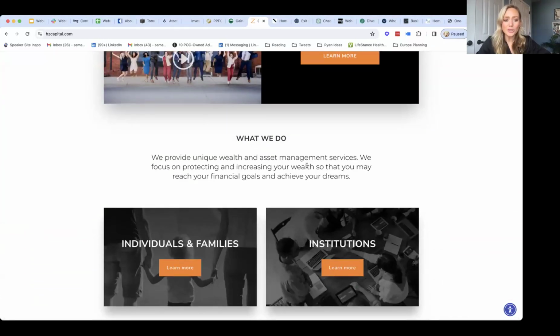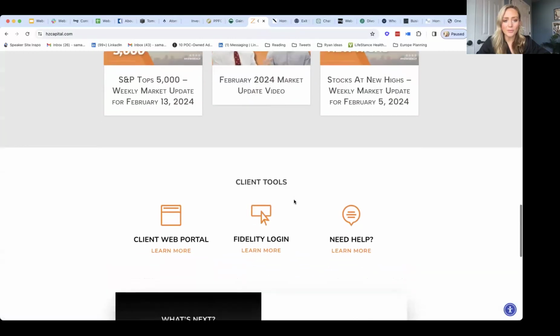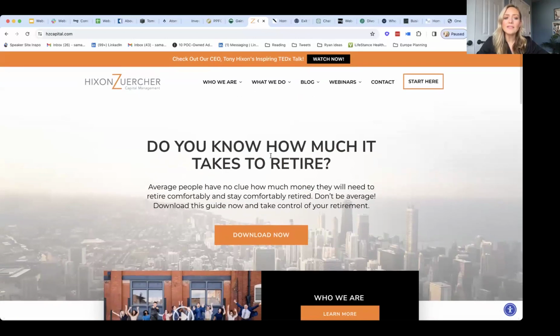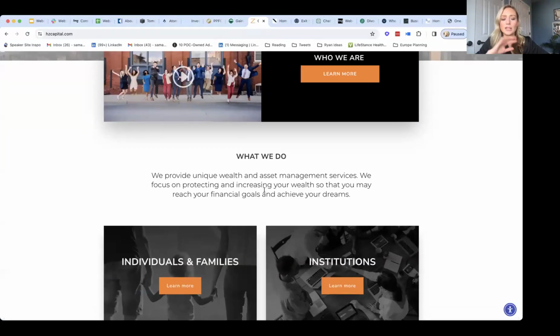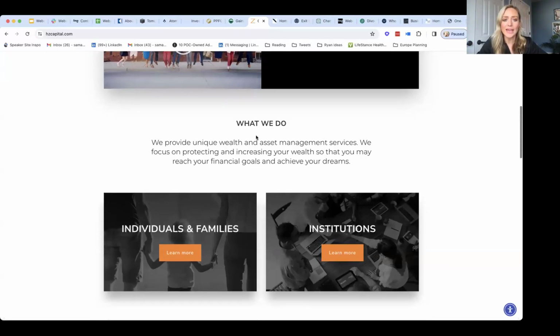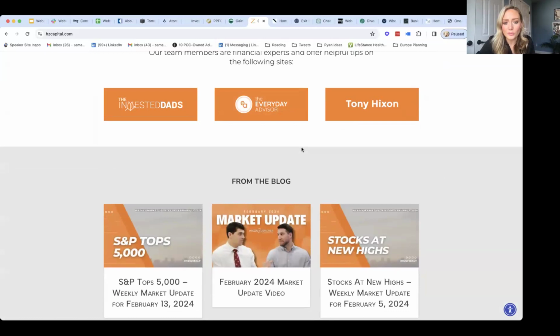And then what we do, they have some different sections here from the blog, client tools. So I think that this up here is really well written. But maybe instead of immediately going to download now, talking more about specifically who they serve and how is what I would do, so that you're not distracting people with the download right away. And again, changing this to more you language versus we language would be good.